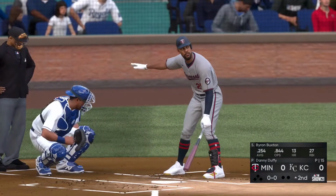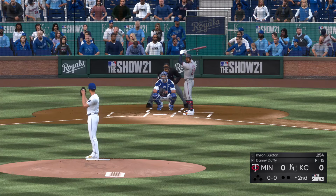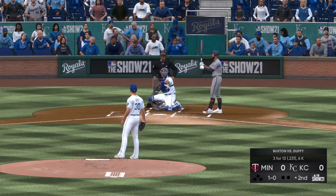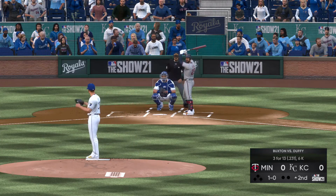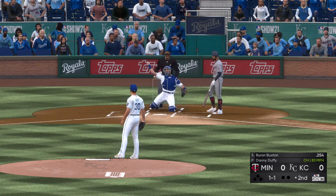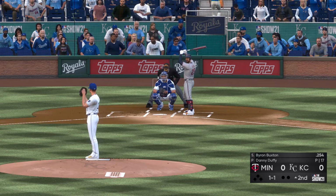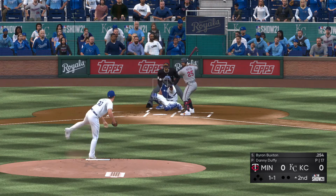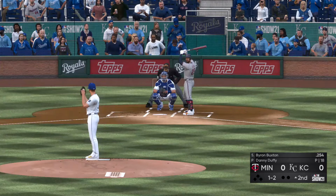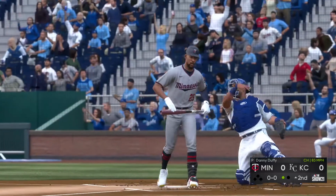Second inning set to go, and at the plate will be the speedy outfielder, Byron Buxton. Duffy sets. Here comes the first pitch. Now the 1-0. That's taken for a called strike 2. And a changeup swung on and missed for the first out.